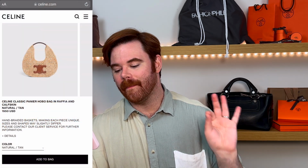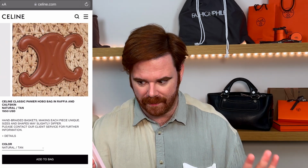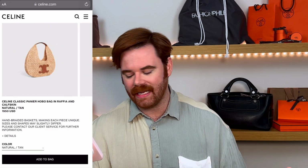Now this next bag, we're all about these summer trends, like hello summer 2024, this is gonna be our summer, this is our year. So for this one, this is gonna lean into that texture trend. And this bag is the Celine Classic Panier Hobo bag in raffia and calfskin. Listen, this is priced underneath $2,000, which is amazing. I love that we're gonna get that Eddie Slimane staple with the Triumph logo front and center. We've got the texture, we have the raffia, we have the calfskin leather. Hello summer 2024, does it get better than this? I don't know, stick around to see what else made the list.